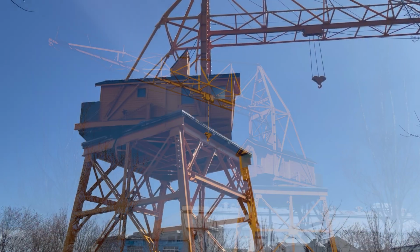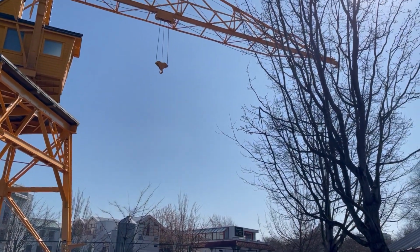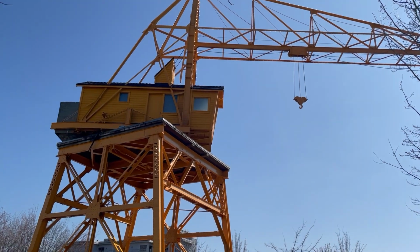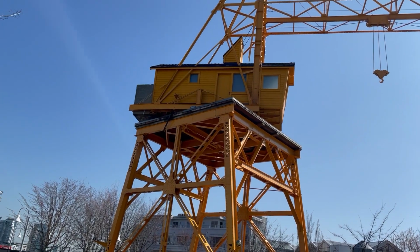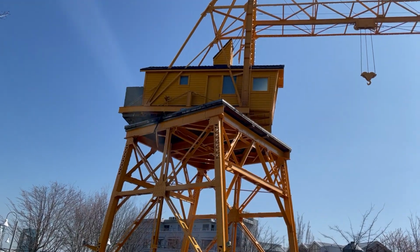You know, sometimes you just can't get the shot you want. There's a construction fence around here, there's trees in the way, and it just makes for an awkward shot. I tried the other sides, a little better. That's the picture I'm going to use for the video. Also, I'm on the lee side here, so you're in shadow, and I think the other side's better.